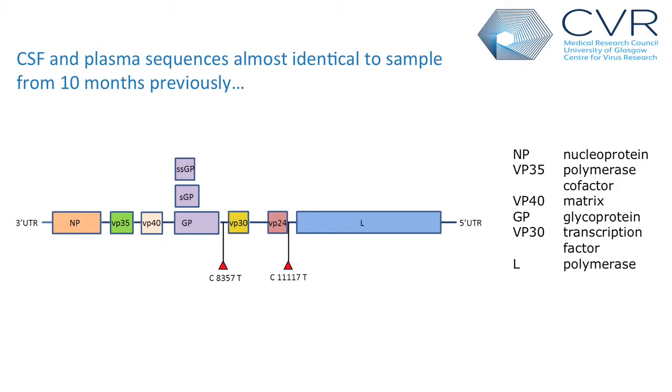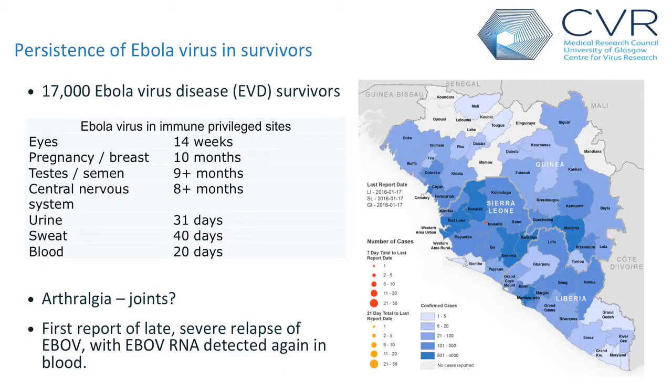RNA viruses tend to incorporate many changes every time they divide. So this suggests that the CSF is at least in some way a repressive environment for a virus, but not repressive enough. And this clearly re-emerged. This is data that was carried out by colleagues at Public Health England, and you can see the virus from CSF grew when it was grown with the cells. The plasma didn't, and that may be because the virus there was coated in antibody, we don't know. She developed a typical sort of antibody response during her illness and recovery.